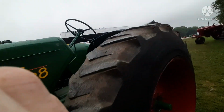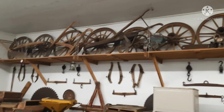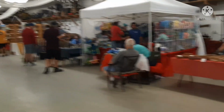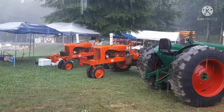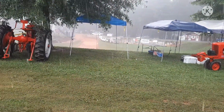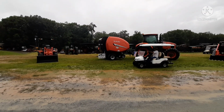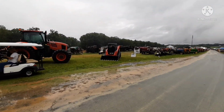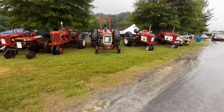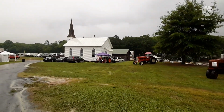The size of them damn tires. Kubota has a few of their new machines out here. Look at the Clemson one down there. I can zoom in. Nope, not on a video.